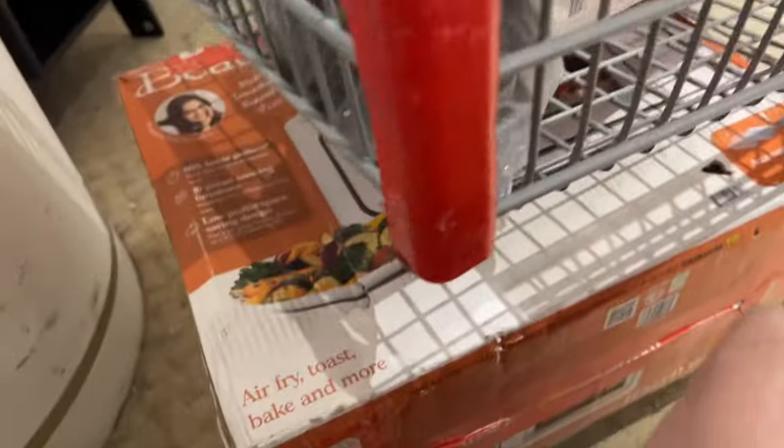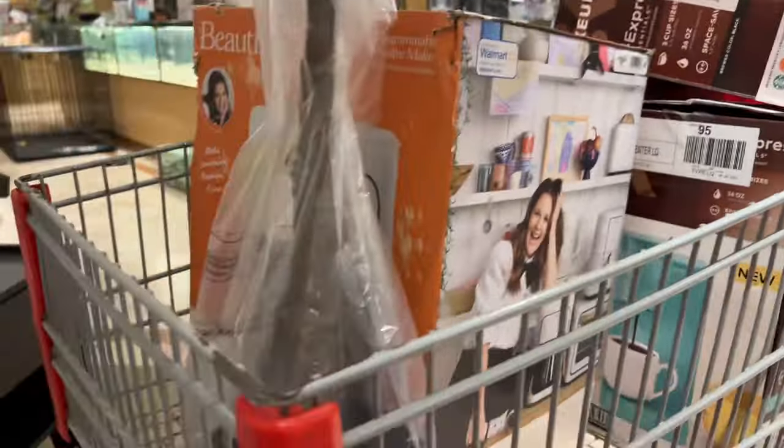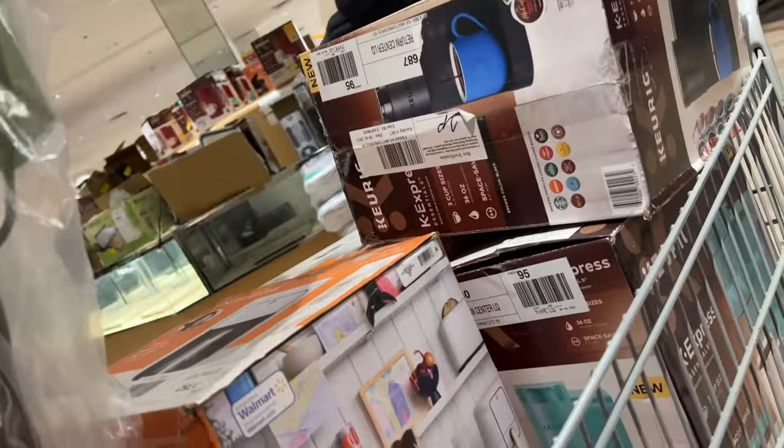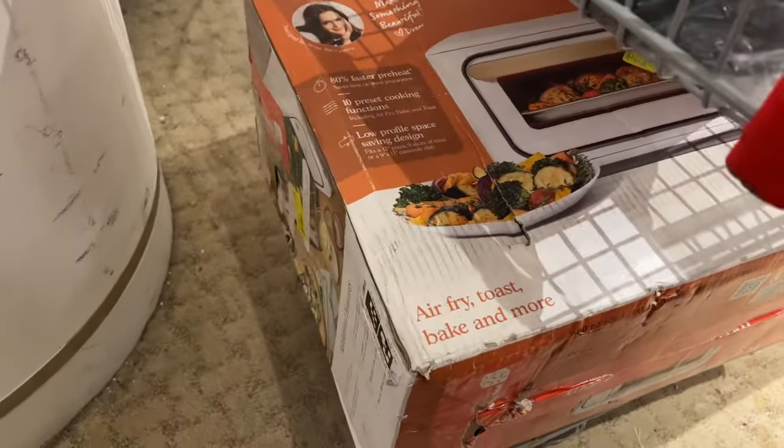And then another beautiful item is down here. It's an air fry, toast, bake and more. I'm going to see how much the price is on this. I think this is $30, yeah. All right, let me go. I will see you guys in a minute. Oh, and a plant. I just texted Magnolia to see if she wants another plant. This one is $20, and it looks like it's a nice plant. Yeah, it looks nice enough. Okay, I'll see y'all when we get in the car. Bye.